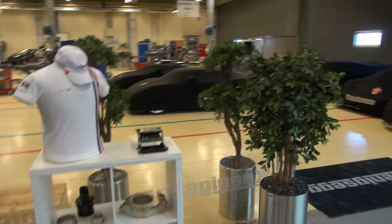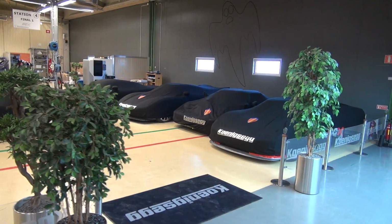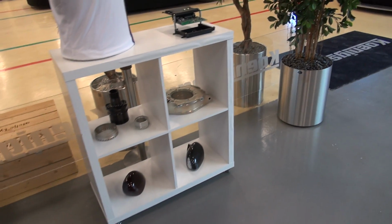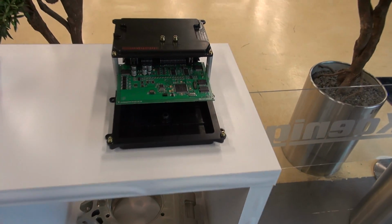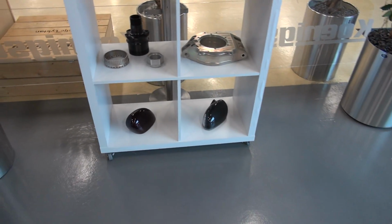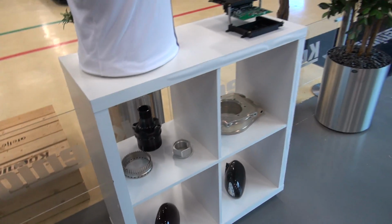We have a few Koenigsegg here. I know it's one special, one edition. And the record car is below the blanket, the red one, which did 388 kilometers per hour. The record CC8S, with, here we have the ECU Agera T-shirt, which I could recommend. It's been nice. We have the red clear carbon with red accents, red touch.